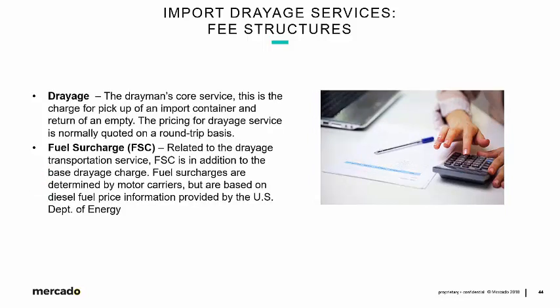The first one, of course, is going to be the core drayage service, the actual transportation off of a terminal to a BCO's facility, to a railhead, etc. The drayman's core service. This is the charge for pickup of an import container and return of an empty. This second part of the sentence, the return of an empty, is pretty important stuff.